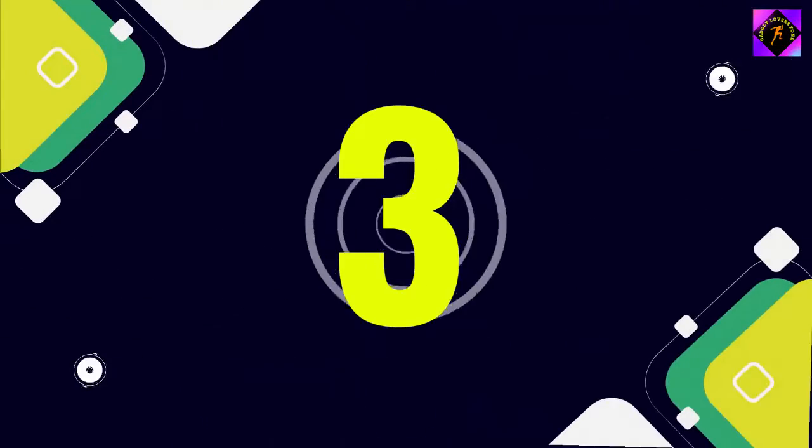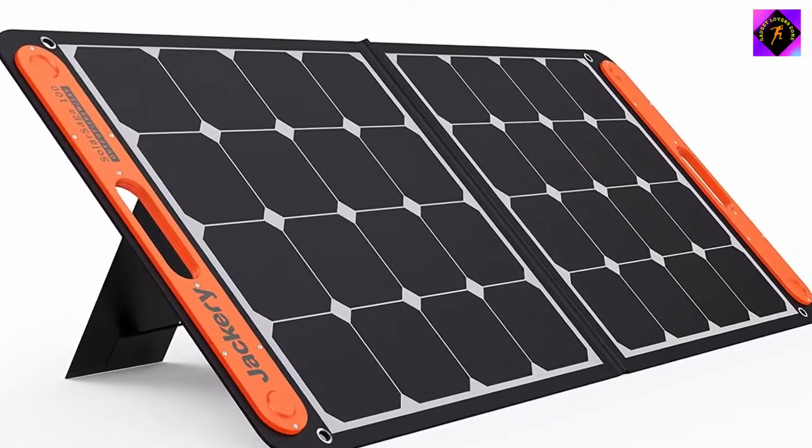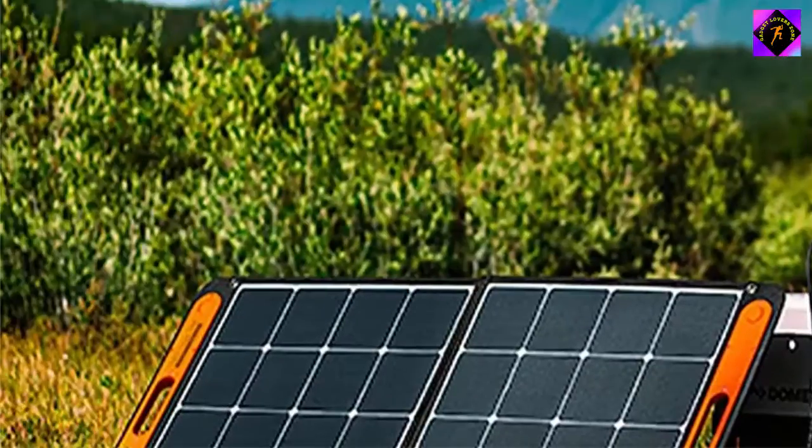Product Review Number 3. Best Portable, Jackery SolarSaga Portable 100-watt Solar Panel. What we like: portable, lightweight, quick setup. What we don't like: not waterproof.